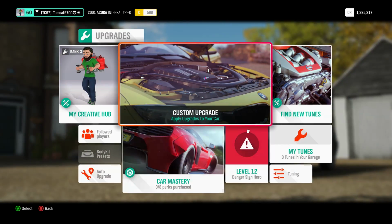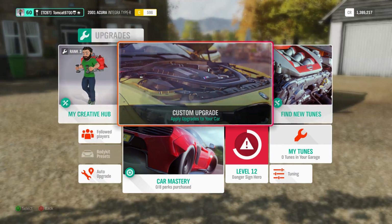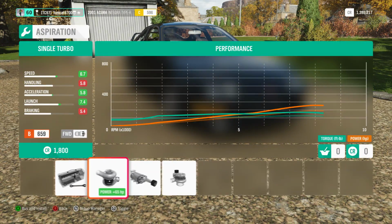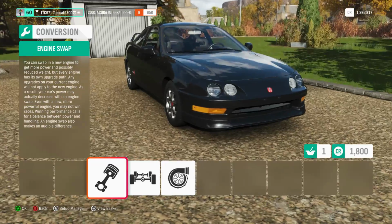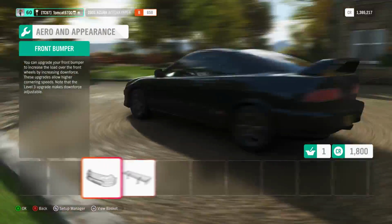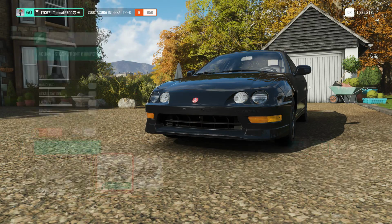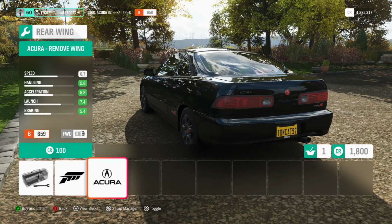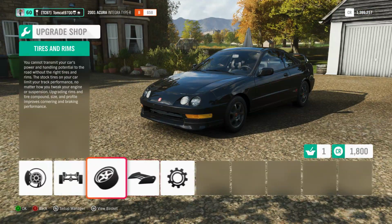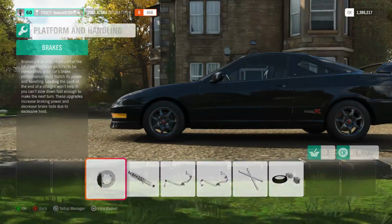So let's build this thing and see what we can get out of it. First things first, slap one of them turbos on it. Now once that turbo is on, it kind of just shows where we're going with the build already anyway. Wow, you only get Forza Aero? That's it? Or a wing delete, which I kind of think the stock wing suits the car, so I'm not going to delete it. But let's see.